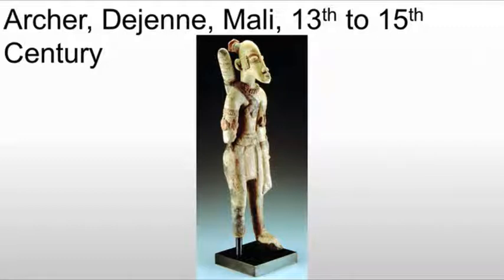Now, production of these terracotta figures will fall when Islam is introduced. This piece, unfortunately, is the result of an illegal excavation, meaning that we don't have any context. We don't know if it was a burial piece, if it comes from a temple, if it was part of some kind of shaman tradition. We just have no way of knowing.